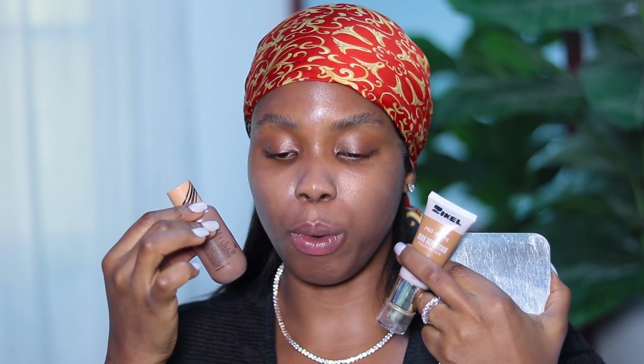Let me know if you want a detailed video on proper shade match and undertones and all of that, because it took me a while to understand it. But that is why I'm adding this into this, and they are both different finishes. This one is literally called In My Skin, so it gives you a very skin-like finish. Your makeup is melting into your skin.